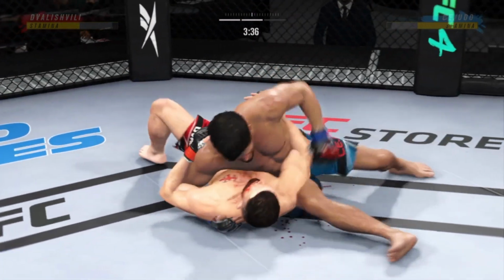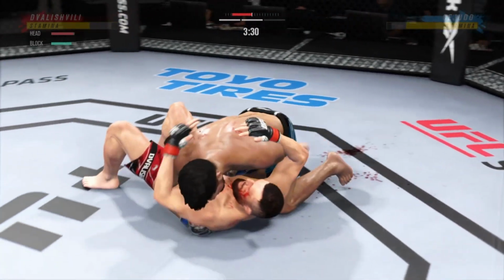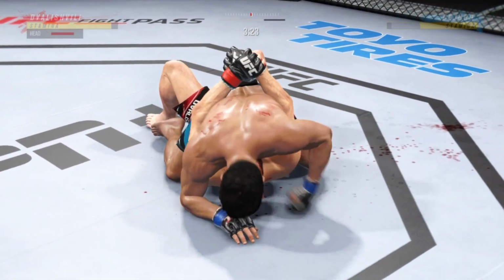Well, you know, I don't like the gi very much, but I have an appreciation and a healthy one for these type of transitions. You can tell he's been in a gi at some point in his life with the way that he moves so freely. I'm skipping jiu-jitsu next week, too. Good work from the top here by Cejudo.